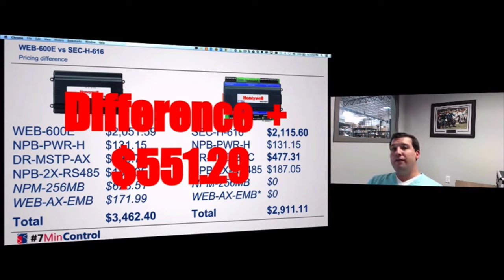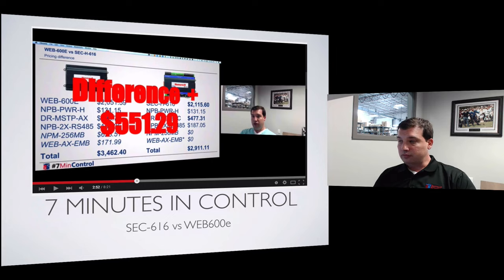How could you not? If you don't start doing this, then every single time that you go out and you install a Web 600, you're basically just going to charge your customers $551 extra, and they're not going to get the benefit of door readers and that type of stuff. All right, so as you can see, you can save a lot of money.